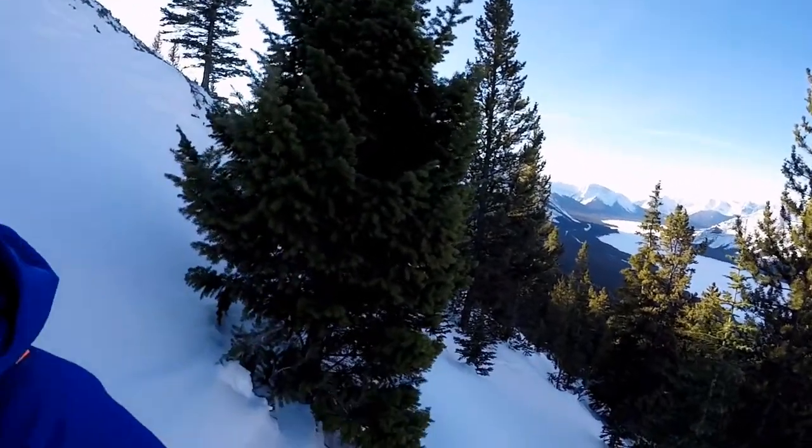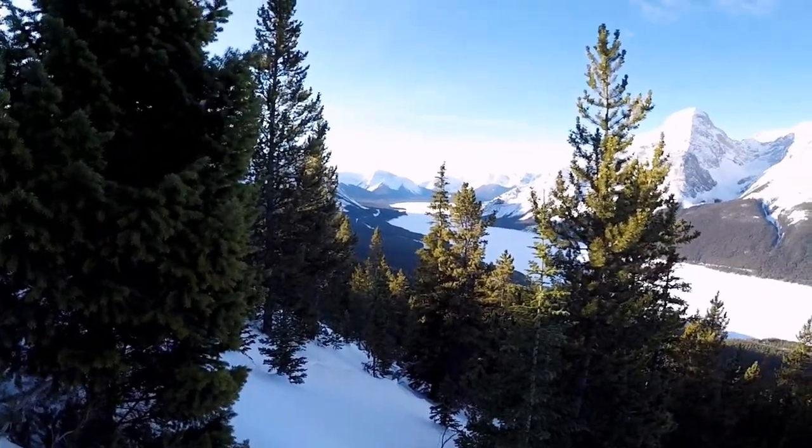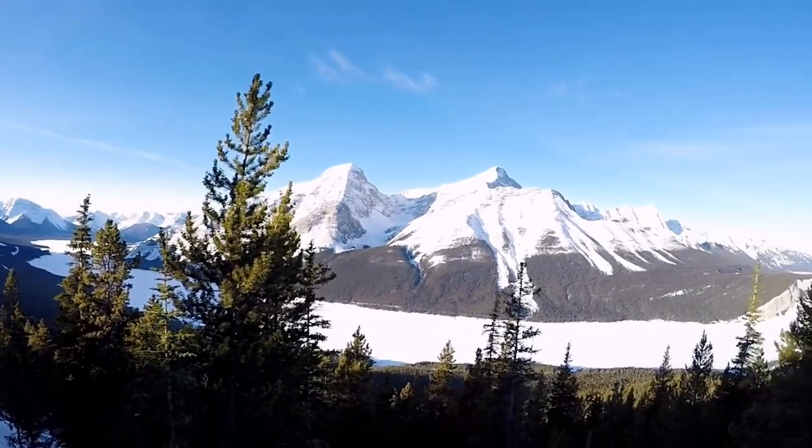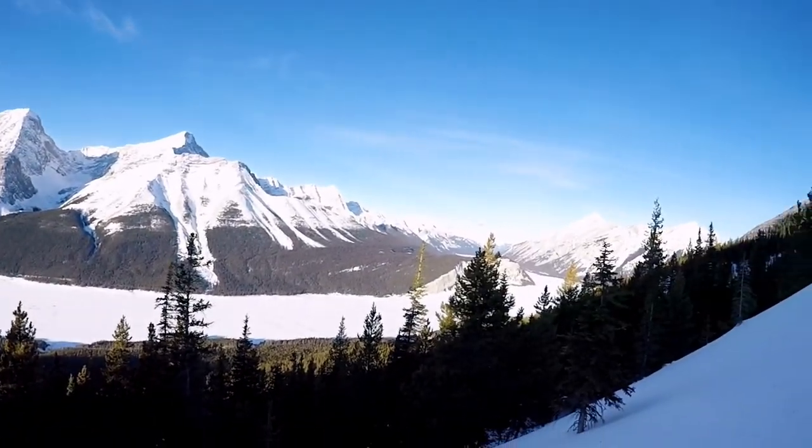So we can see further up the trail now, just starting to get up to the tree line. It's opening up quite a bit. You can see the views. You can see Spray Lake that's all frozen, and looking out at all the mountains.